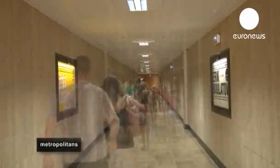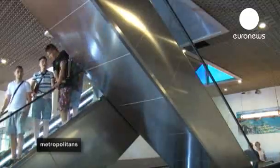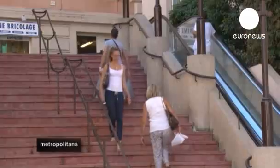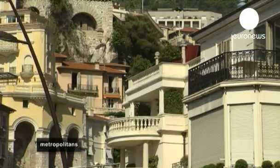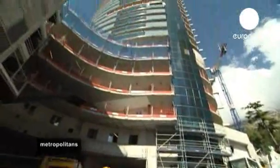On land, it's all about height, not depth. Like Hong Kong, Monaco's learned to live with public lifts and escalators. Assisted routes complement traditional stepped pavements. Architecture's so central to life, there's even an expression: France begins where the buildings stop. And in the 21st century, architects are once again looking to go higher.